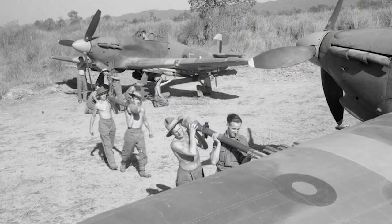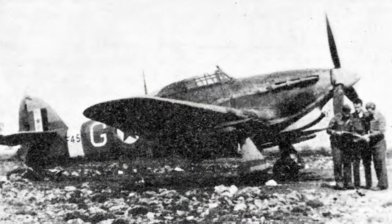Still going strong. Burma and India, Hurricanes were hard wearing, had to survive the jungle conditions there and fight out there with Indian pilots such as Squadron Leader Mahinder Singh Pujji, DFC, through the Mediterranean, the Balkans, carrying rockets. What other aircraft could have done this at the time?